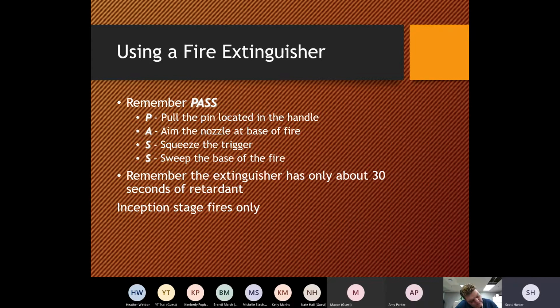Class B would be fuel, oil, grease. Class C is electrical. And Class D is something we rarely ever deal with today, maybe occasionally. But Class D is your metal fires, your potassium, sodium, magnesiums, aluminums, things of that nature. So being prepared for that.